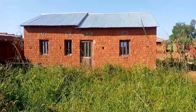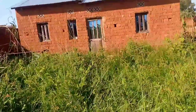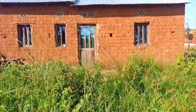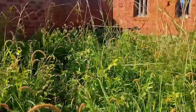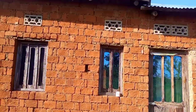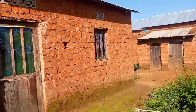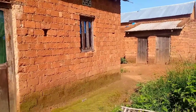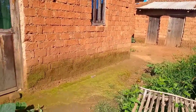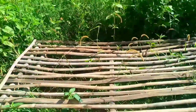Well guys, that house you see is our house, and maybe you can say that is a new house. There is a forest, a big forest right here. So guys, I hope you see that is our new house. We are now living in this place, so it means we are already rich, man.